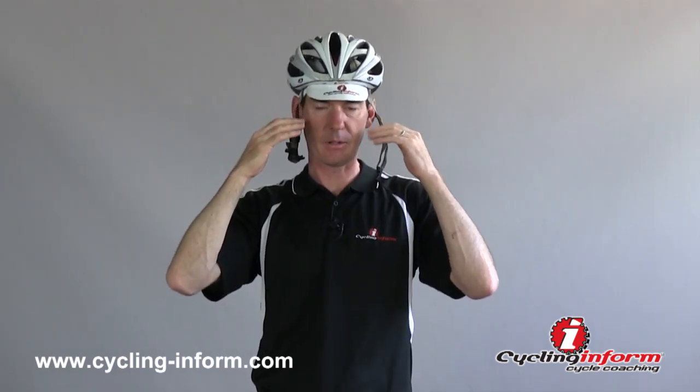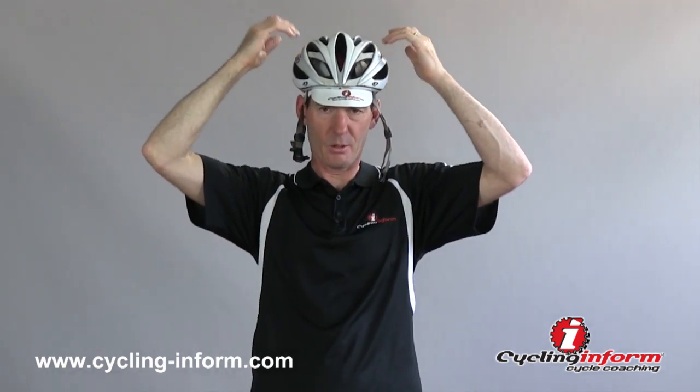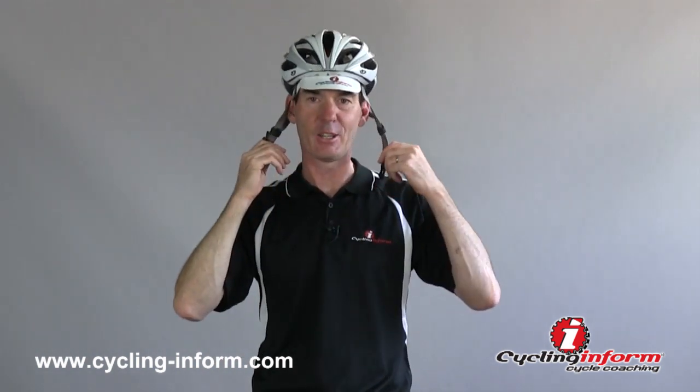On really hot days, the top of my head's prone to getting sunburnt. By wearing a cap underneath the helmet on really hot days, the sweat that's coming off my head will go into the cap and help cool down my head. But it also prevents the top of my head from being sunburnt from the sun coming down through the holes in the top of the helmet. So that's another reason for putting a cap on underneath your helmet.